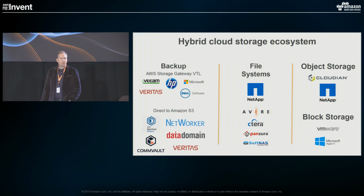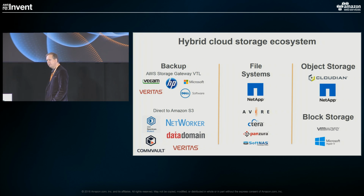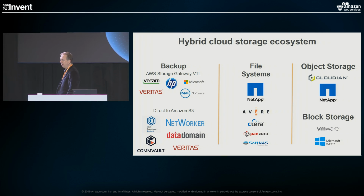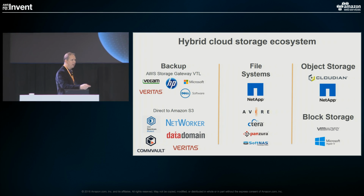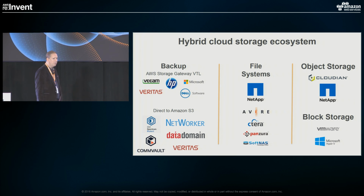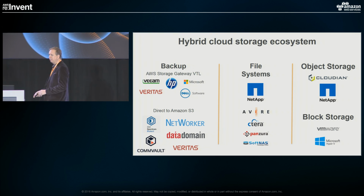So NetApp actually has two or three different options. They have a product called AltaVault that is more of a backup use case. They also have the ability to synchronize, essentially an rsync kind of capability, in their ONTAP operating system, and we're collaborating with them even more on some future solutions where they'll be able to extend and tier their capabilities into the cloud.